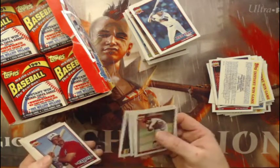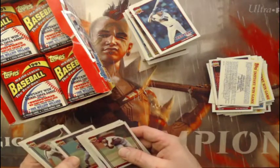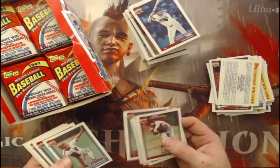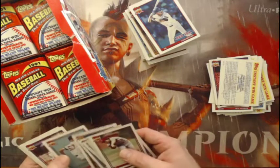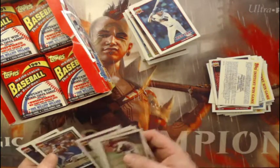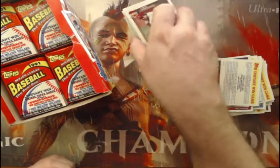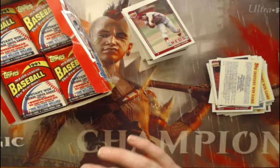Luis Salazar. Nelson Santovania. Mike Boddicker is a guy I liked. Lenny Dykstra. I don't know if I liked him, disliked him, whatever, but I appreciated how he played the game. Bobby Bonilla, Tom Bolton, Jeff Treadway, Billy Spears, Andy Hawkins. So it looks like Carl Everett's the best rookie we've opened so far.